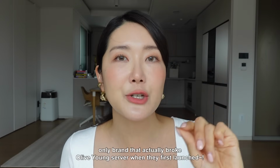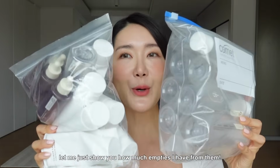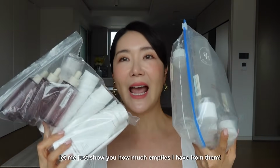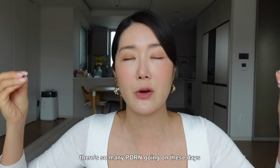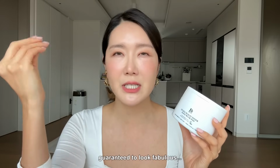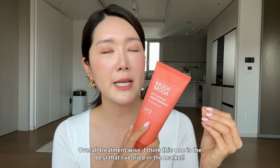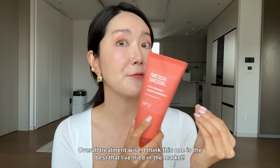Only brand that actually broke Olive Young's server when they first launched. Let me just show you how much empties I have from them, because there's so many PDRN going on these days. And this is not just any other eye cream. Guaranteed to look fabulous. This is what I go for. Overall, treatment-wise, I think this one is the best that I've tried in the market.